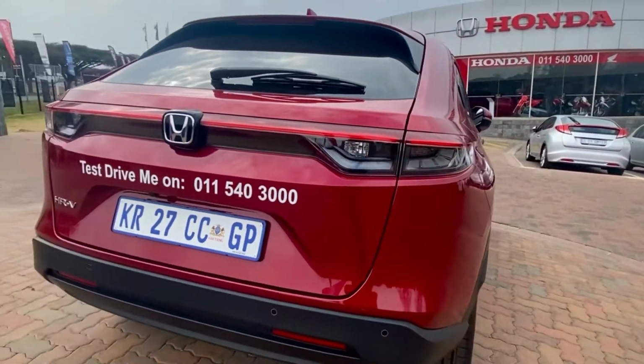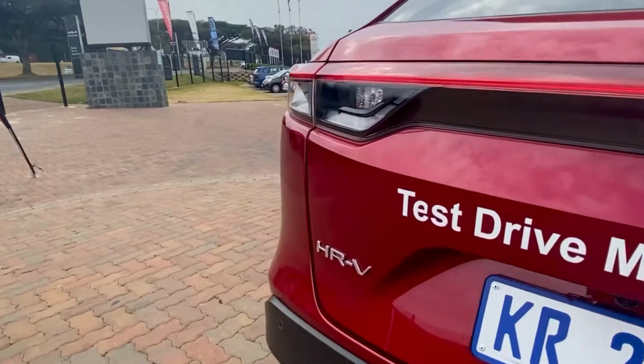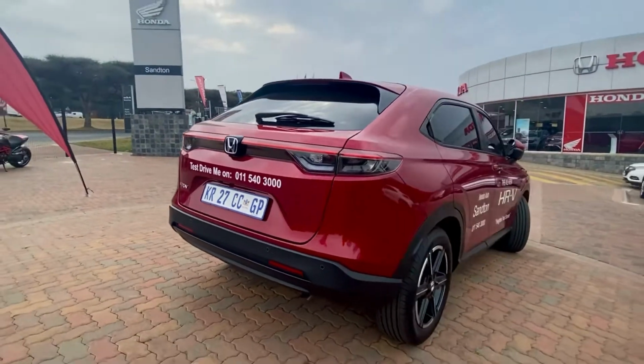Now let's jump back to the C-pillar I mentioned before. The designers kept the rear door handles on the C-pillars to give some remnants of the previous HR-V and still give it a sportsback appeal.